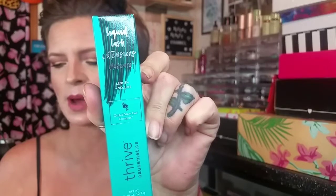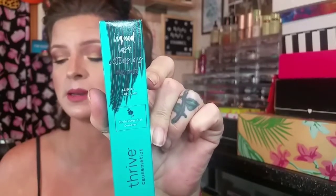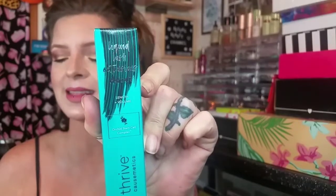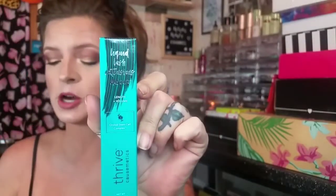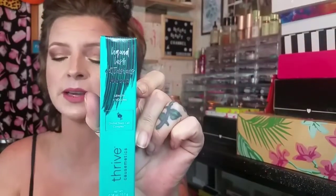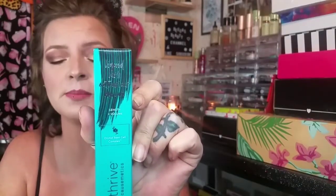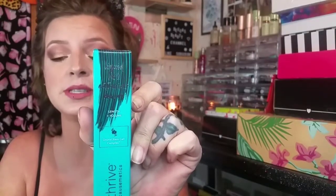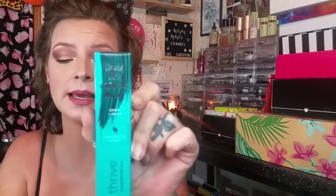It says a single swipe of this volumizing, lengthening mascara will even help make sparse lashes look like extensions. It comes with an innovative comb-shaped wand that adds definition, separates lashes, and helps prevent clumping, while the formula is infused with orchid stem cell complex to stimulate lash growth and soft fibers for dramatic length and lift.